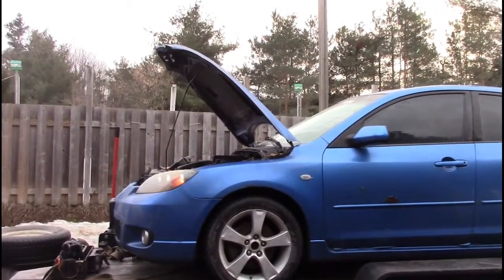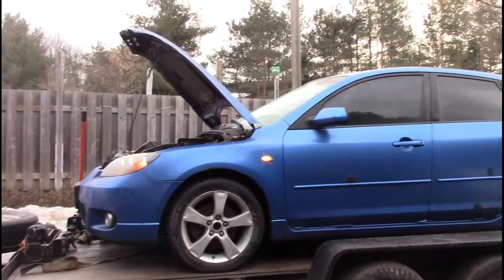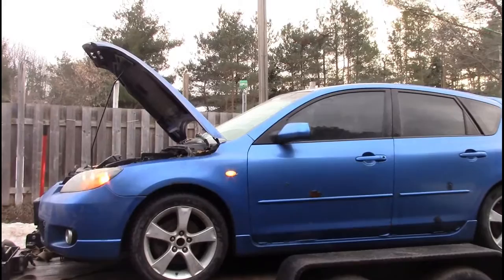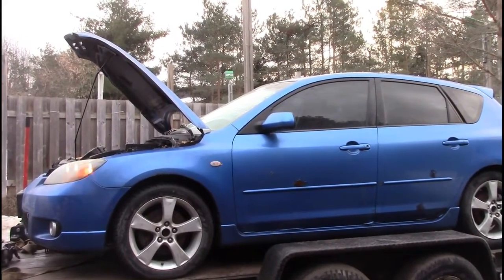So now we put the new battery into it. This car still runs and starts and drives. The only problem is the security light is going off. So we pulled the horn fuse because I don't want to piss off all my neighbors.